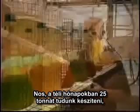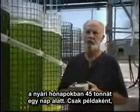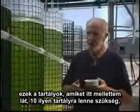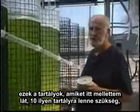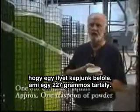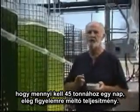The potential benefits far outweigh the painstaking process to create even a teaspoon of a concentrated finished product. Well, we can do in the neighborhood of, in the winter months, about 25 tons of product. Summer months, up to 45 metric tons a day. And just as an example, these tanks you see beside me here, it would require 10 of these tanks of algae to give me one of these, which is an 8-ounce container.